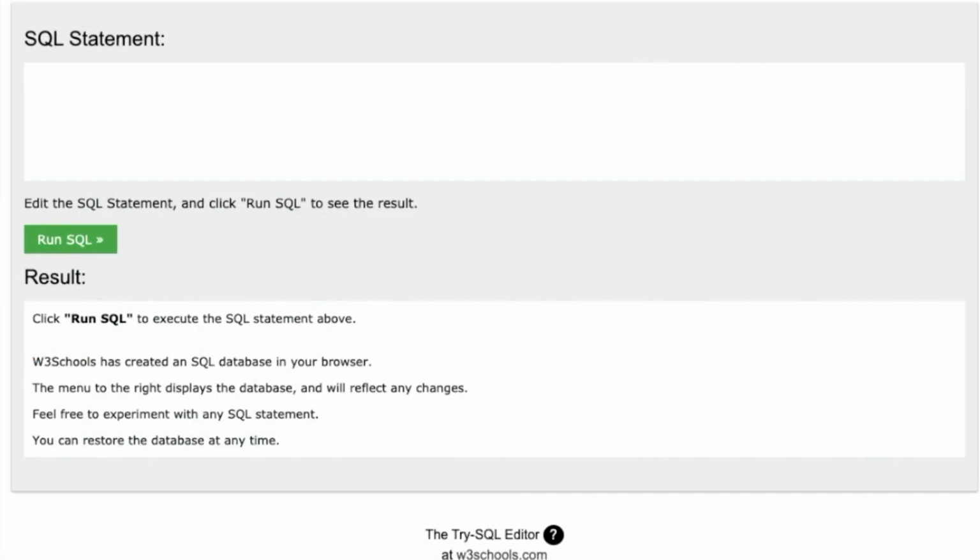And I'm going to use the W3Schools inline editor. I love this because once again, you don't have to download software. Sometimes we can get our computers bogged down with so much software, it runs so slowly. So what we're going to do is talk about select.